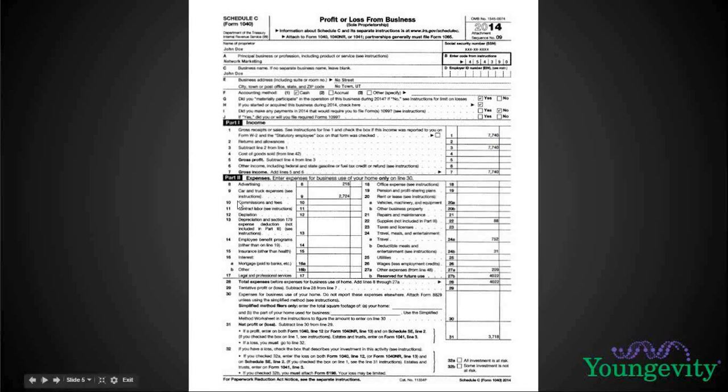Now it's time to enter under Part 2, the expenses. As you remember, those categories that I listed are very important. Why did I list those categories? Because those are the categories that the IRS has put down that you can deduct. Now, that doesn't mean those are the only expenses you can deduct, as you'll see in just a minute.